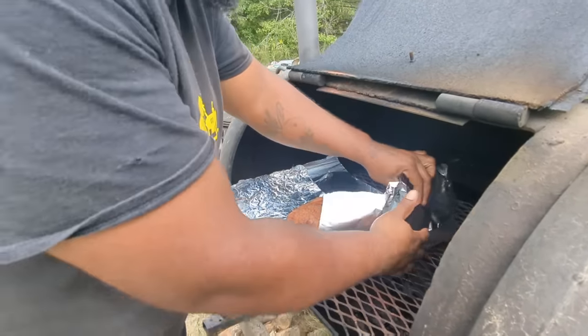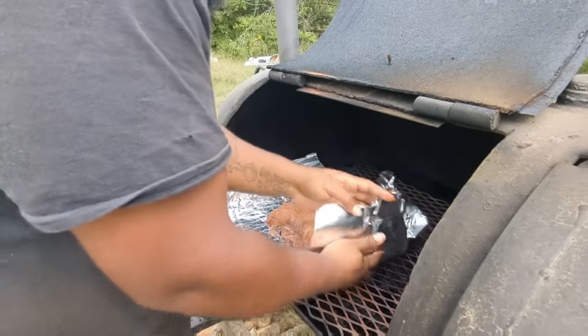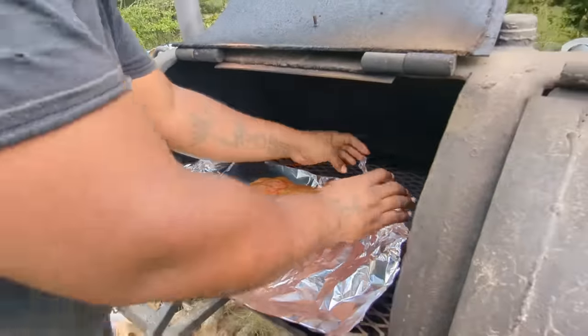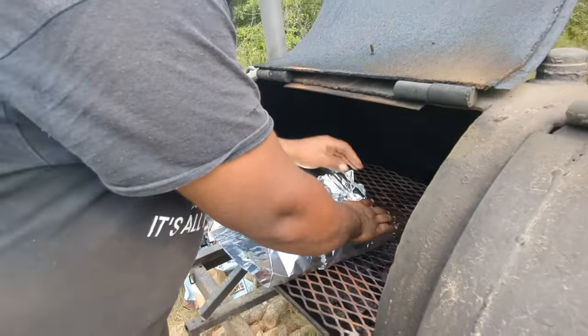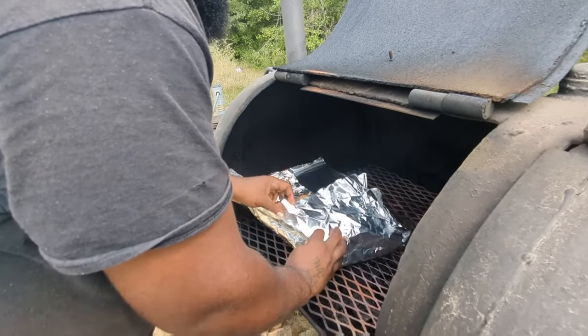Gotta get it wrapped so I don't lose too much juice. Oh yeah, that's very important. But y'all see what it looks like. We're finna get it wrapped. He just kind of overlapped those two pieces of foil, and now he's just wrapping it on up. Some more. Putting it in a bed. There you go. Pig in a blanket. Yeah.